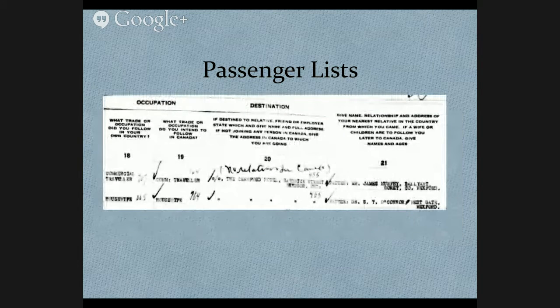Most passenger lists can be found. Read the whole passenger list, as sometimes you may find notes saying no relations in Canada, or where they're going in Canada, and it could be a relation. They usually give contact names and addresses for the next of kin in Ireland, too. So that's more useful information.